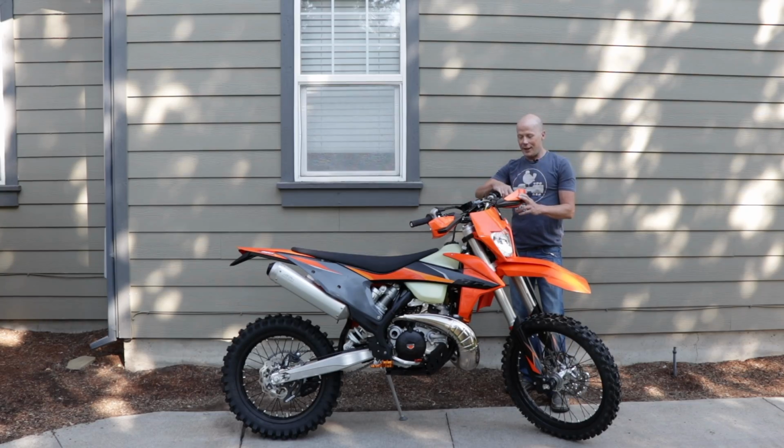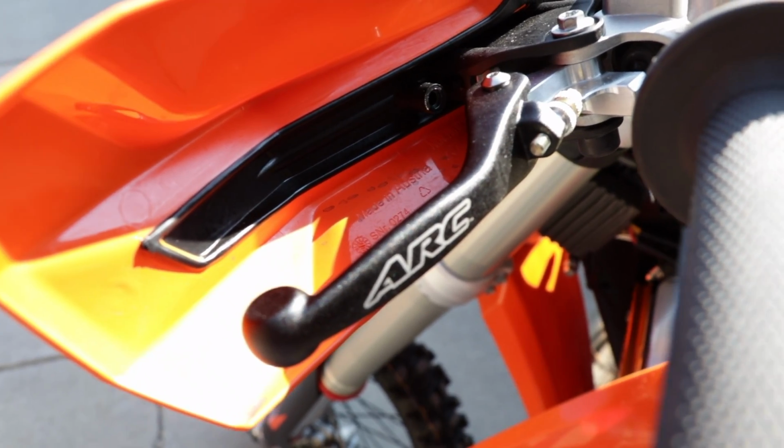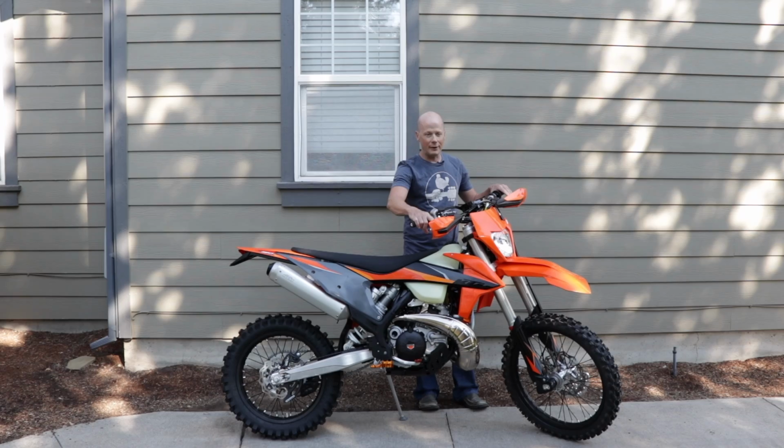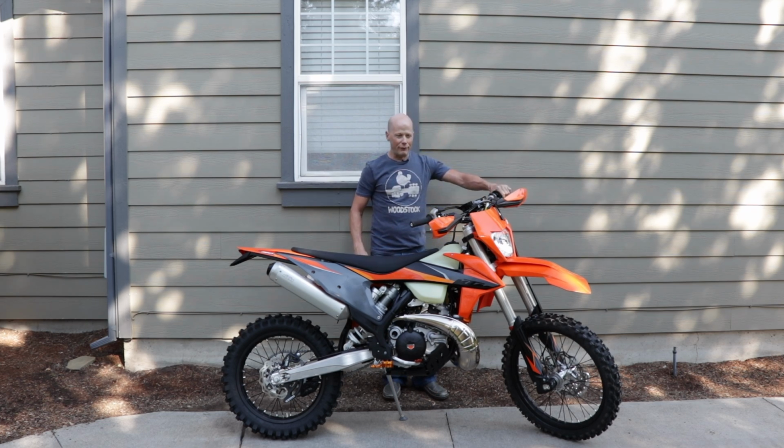Up top, I'm running the ARC clutch lever here. I don't have the front brake lever on just yet, but it's coming. It was the one piece that was back ordered, but I'll show you highlights of the clutch. These levers are fantastic. They give me good grip, and they're pretty bulletproof when it comes to crashing. I've never broken one yet, and like I said, we're in the rocks all the time.